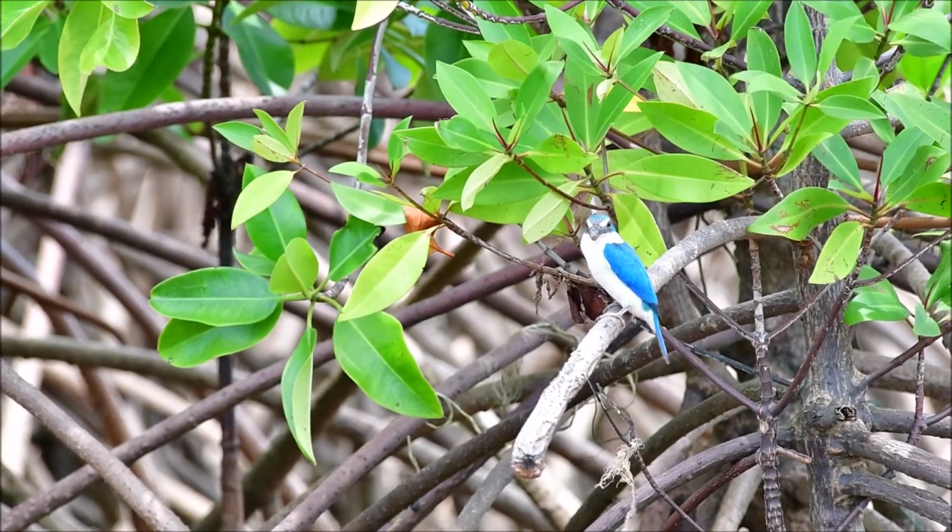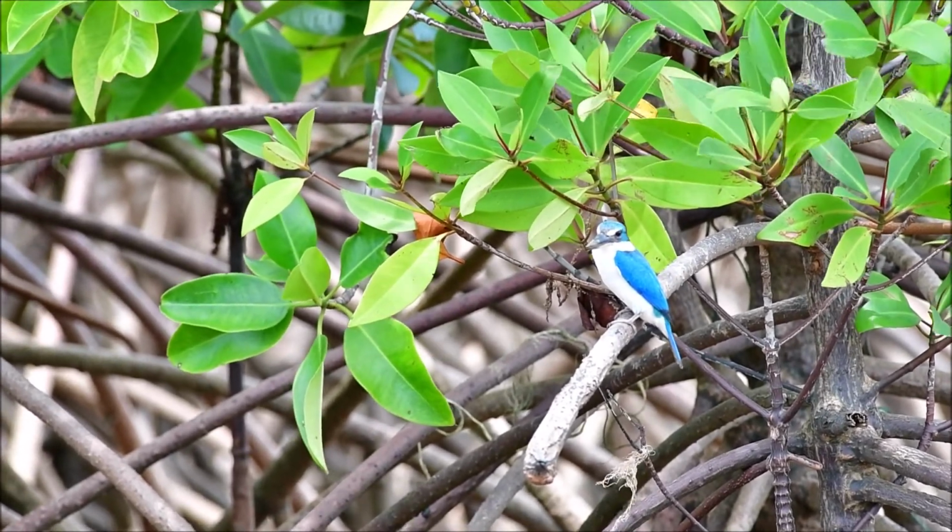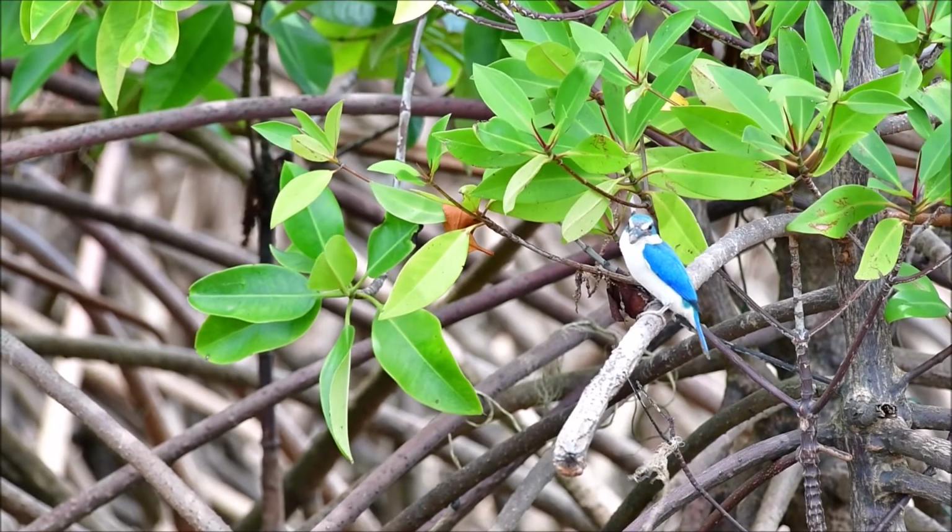Have you ever seen a kingfisher's third eyelid mid-blink? Well, you have now.